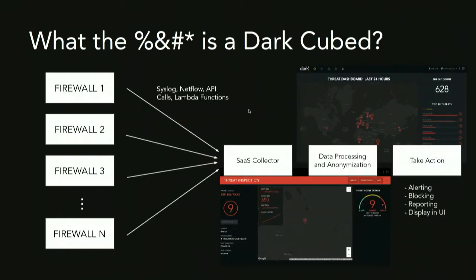Let me tell you a little bit about what we're doing, because I think that context is important. We're basically looking at what it takes to build a SOC and a Tier 1 analyst, and how do you automate that from a SaaS perspective. So we're collecting data from our customers. We call them sensors. And it can be syslog, it can be NetFlow, it can be S3 logs dumped in an S3 bucket that we then pull out using a Lambda function. So there are lots of ways to get us data.